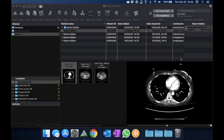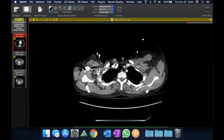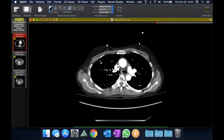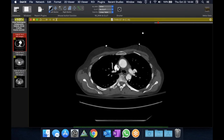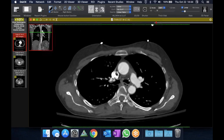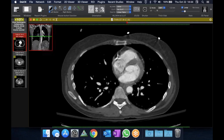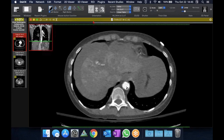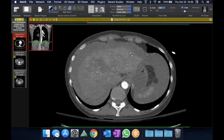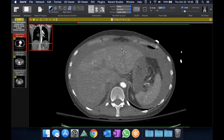Let me see which one I want to start with. Oh, this was an unfortunate case. This was a really bad trauma, a motor vehicle crash. And you can see there's clearly irregularity of the aorta here, but most of that seemed maybe to be plaque. But this patient was hypotensive upon arrival. And as we get down towards the bottom, the liver clearly looks abnormal. There's a lot of blood in the abdomen.